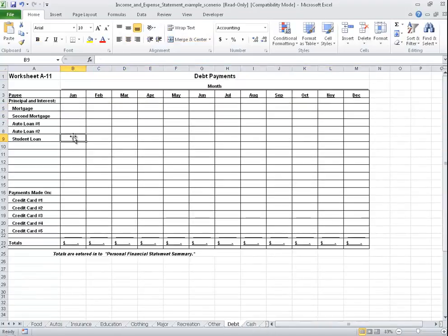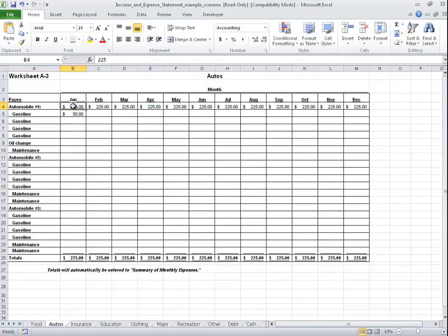And fortunately, we're going to have to put the mortgage payment in someplace, so we'll put it in here. We don't have a second mortgage in. Let's say our car payment was $225. Well, if we don't go in here and remove this car payment, then we have a double car payment. So be careful. Gasoline, obviously, we'll keep that in there because it's not debt.